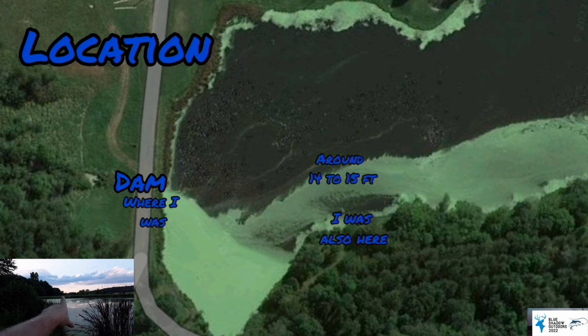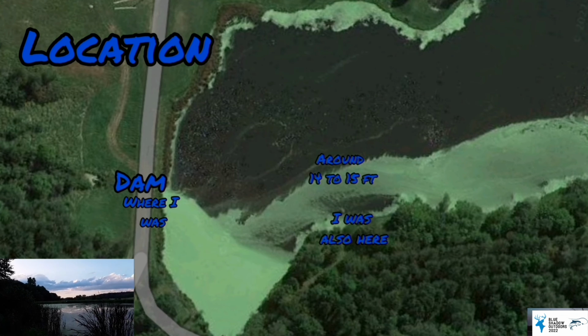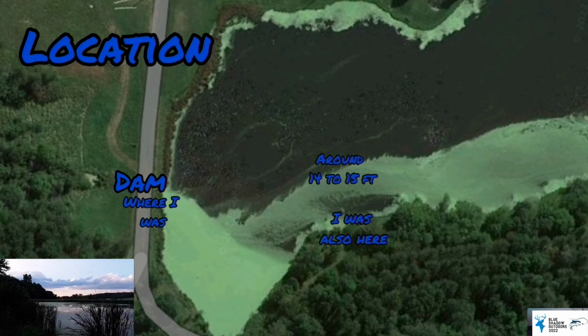Anyway, here's the location. We're about, I don't know how deep it was next to the dam, but the other spot, and there you go, it's on the screen there.